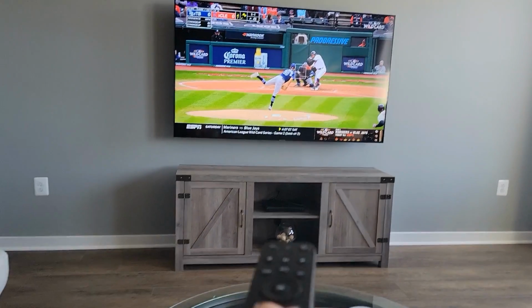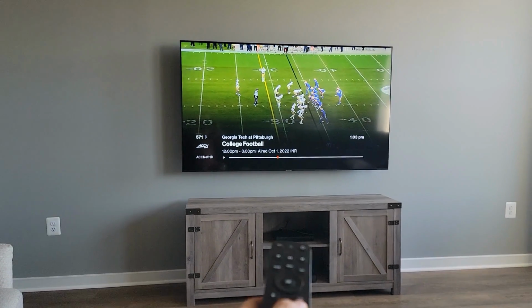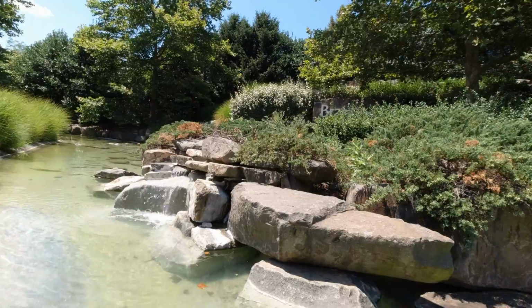First of all, it takes care of your cable and internet with Verizon Fios. Now, I will say this, if you want like HBO or Showtime or Starz, that would be an extra cost per month. And then it takes care of common ground maintenance.